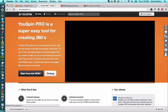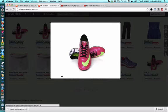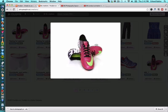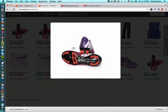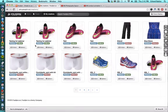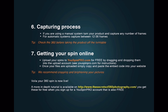If you press My Creations here, you can see the shoe we photographed earlier in the video, and it has a really smooth rotation. It's showing the product for how it looks, and it's a very simple, very durable system. Go to youspin.co to check it out.